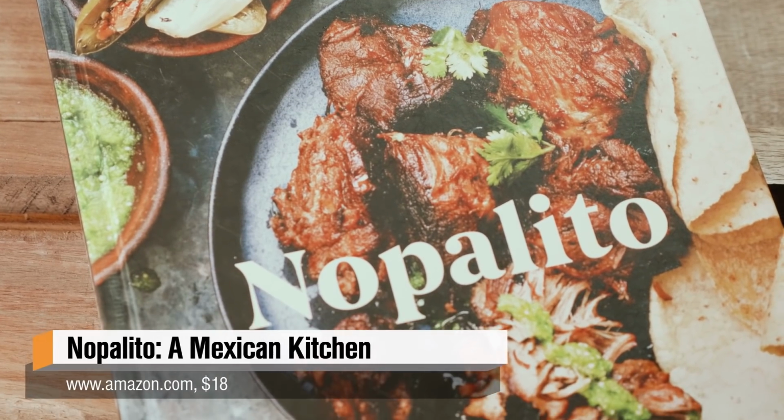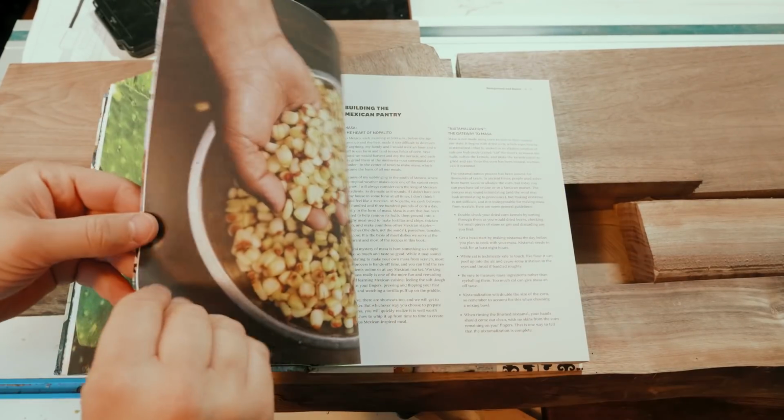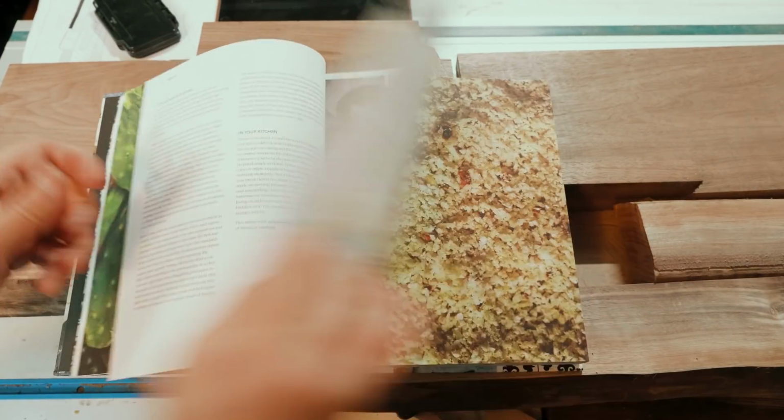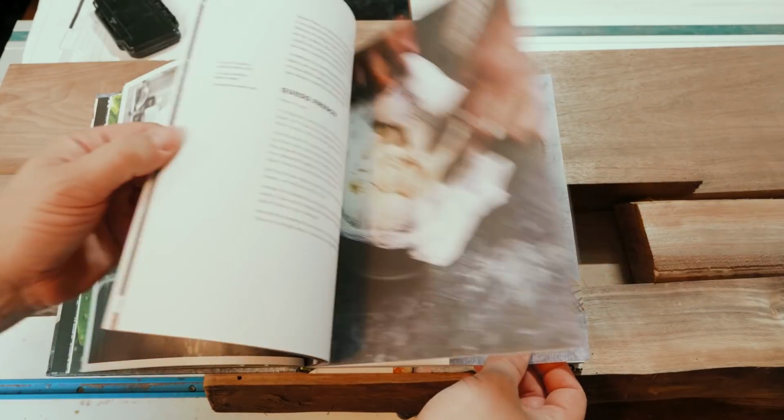Now, I love collecting cookbooks for some reason. I love a really well laid out, well designed cookbook from restaurants I really like. So this next one is a cookbook from Nopalito. This is a restaurant in San Francisco that I really like that does Mexican cuisine in a very complex, layered, textured way. They do a lot of sauces, they work with a lot of dried chili peppers, which is why I was attracted to this book.